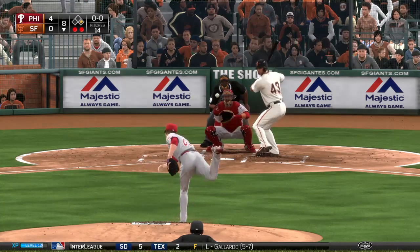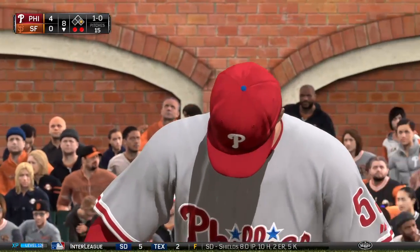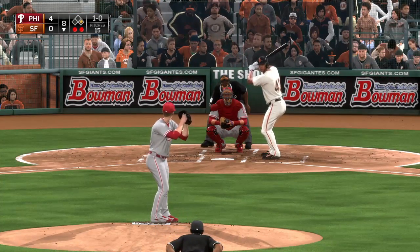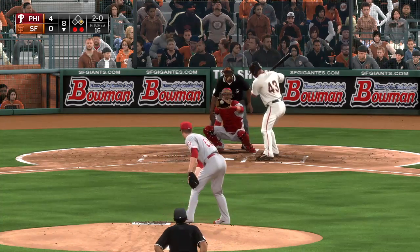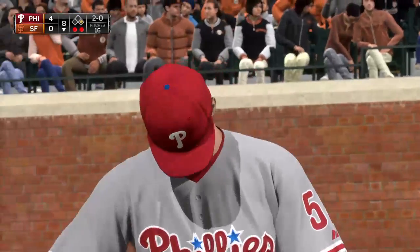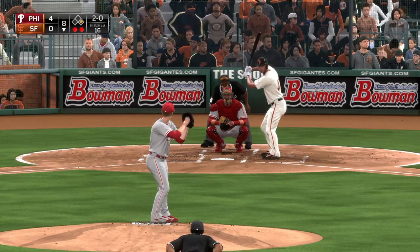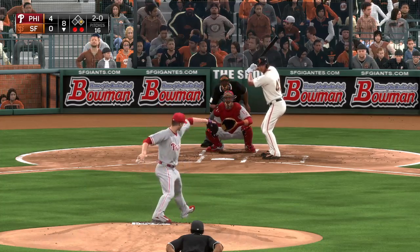First pitch coming. Too high, 1-0. The next pitch. Upstairs with it yet again. It's 2-0 now. Here's the 2-0. Here we go.